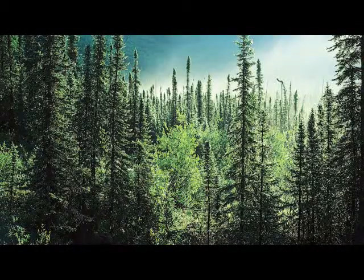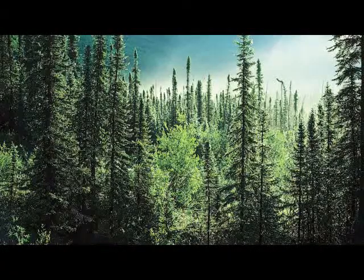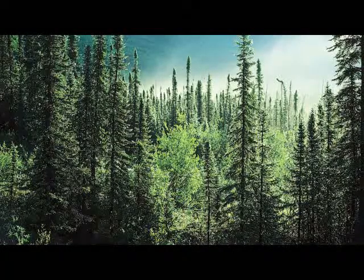Coniferous forest. The coniferous forest biome is south of the Arctic tundra. It stretches from Alaska straight across North America to the Atlantic Ocean and across Eurasia. The largest stretch of coniferous forest in the world, circling the Earth in the northern hemisphere, is called the taiga. It supplies the bulk of the world's commercial softwood timber, which is used to make paper.